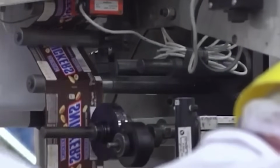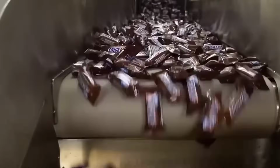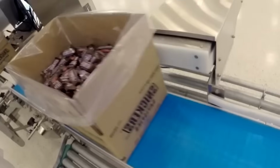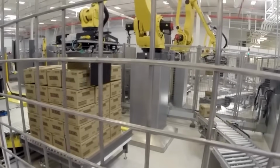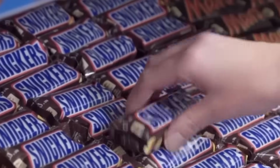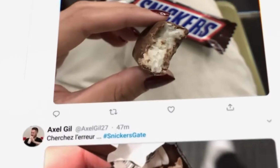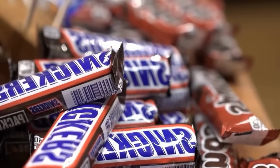Bars are grouped and packed into cartons automatically, then palletized using robotic arms or automatic stackers. Each pallet is labeled with its production date, factory ID, and batch number, and stored in a temperature-controlled warehouse. Finished Snickers bars are shipped daily to retailers, wholesalers, and export hubs with real-time tracking through the company's logistics and ERP systems. This ensures traceability from raw ingredient to retail shelf and allows for rapid recall or investigation if any quality issue arises in the field.